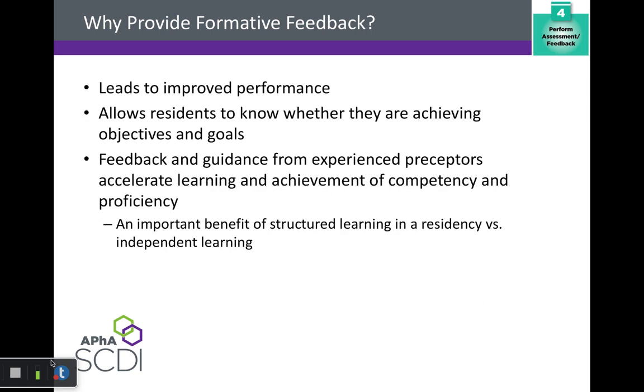So why formative? I always tell students on rotation, when you get the grade at the end of the month, it should not be a surprise. Nothing in your evaluation should be a surprise. We should have talked about it already. And talking about it is that formative piece. So it allows them to improve their performance. It allows them to know whether or not they're achieving. And really it allows the acceleration of learning because they're going to build much more quickly.